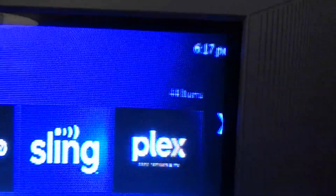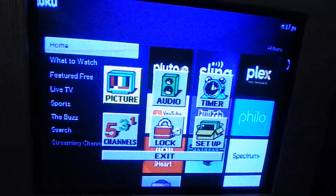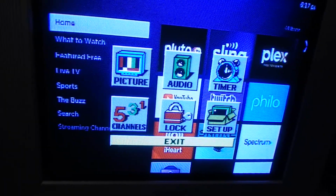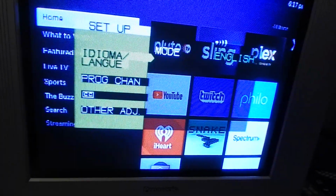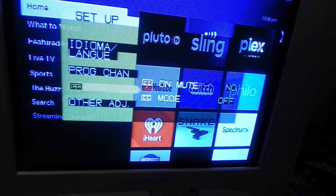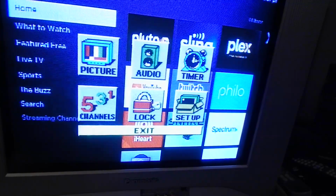The one thing I'm noticing, too, is the convergence looks kind of crappy over here. Look at the text there. Convergence is a little off, so I think once I get the remote, I can adjust that probably through the menus or something. So, oh, wait a minute. Wait a minute. Before I... Maybe I don't have to do this.